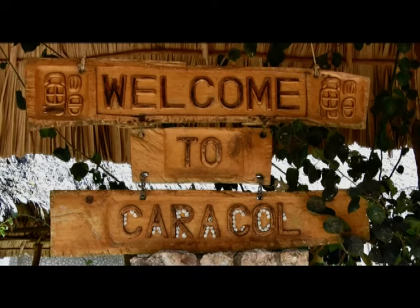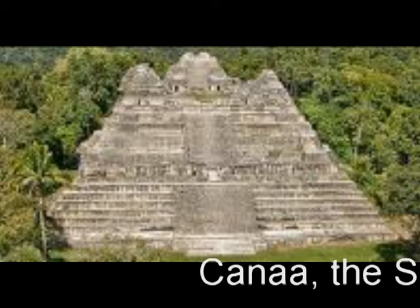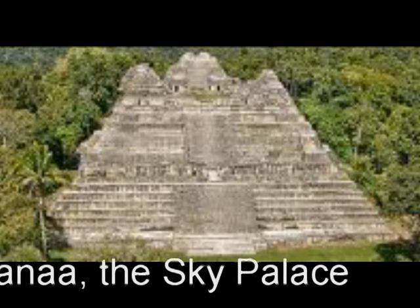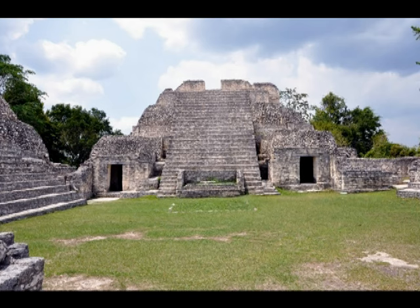Caracol Mayan ruins contain the central core of three plaza grounds bounded by two ball courts, a necropolis, buildings, temples, palaces and sacred sites that include altars and places for ceremonial worship. Perhaps the most often written about attraction at Caracol is the Sky Palace, Caana, the tallest man-made structure in Belize.